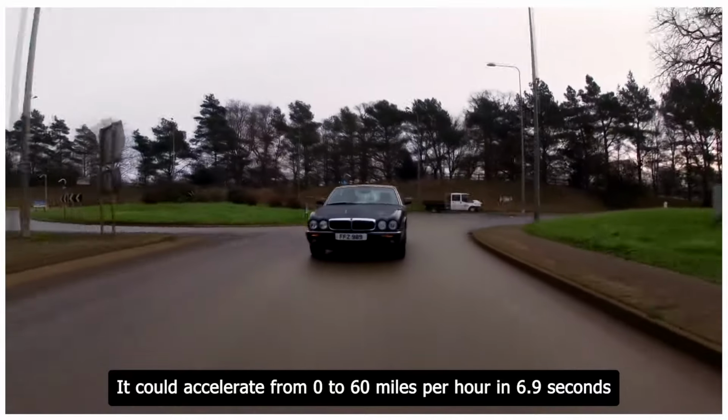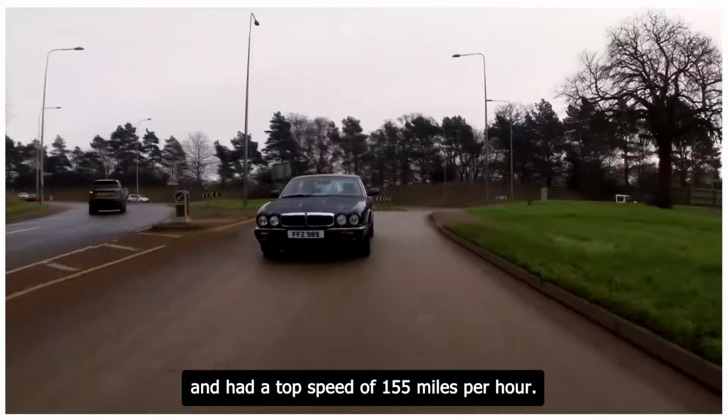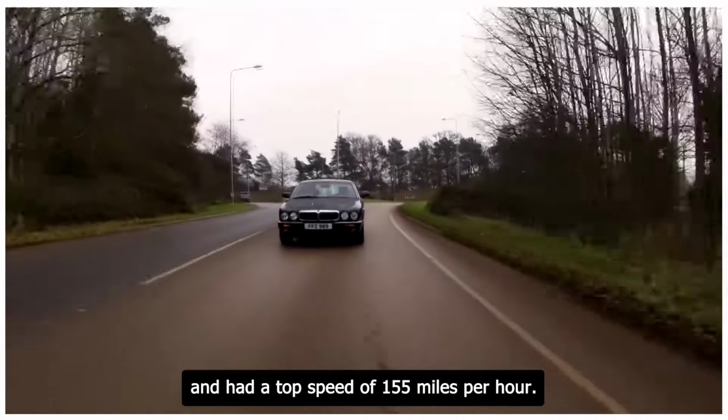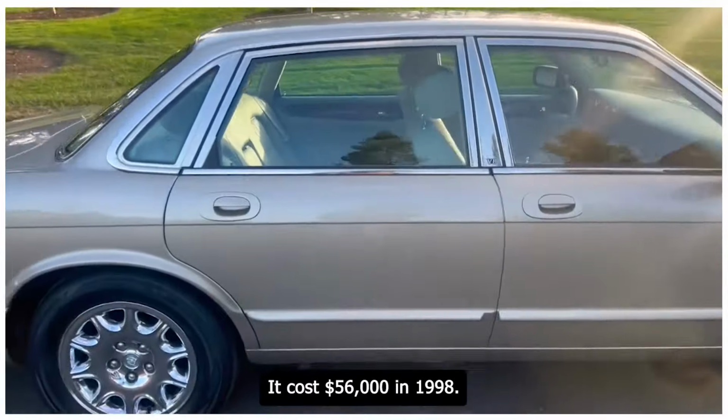It could accelerate from 0 to 60 miles per hour in 6.9 seconds and had a top speed of 155 miles per hour. It cost $56,000 in 1998.